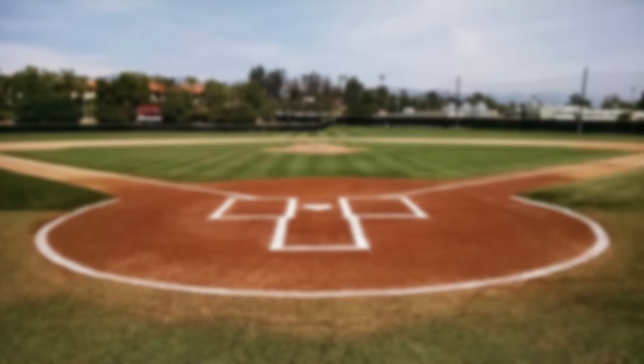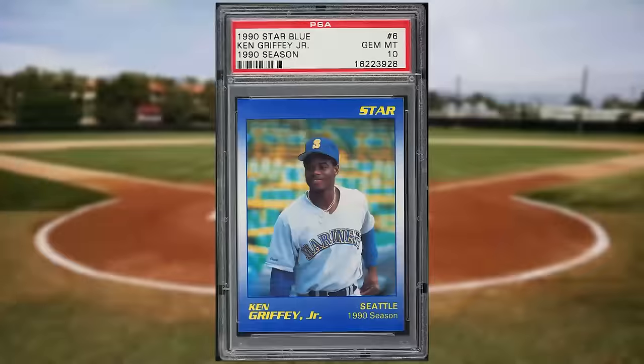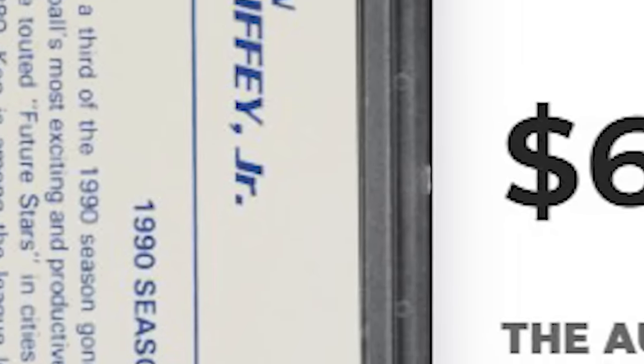Up next at number 49 is this 1990 Star Blue Ken Griffey Jr. card number 6. This was a PSA 10 and it also sold for $60.